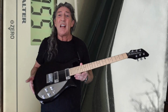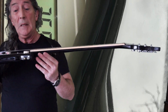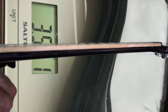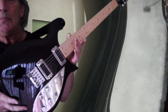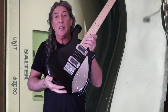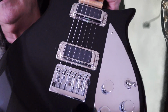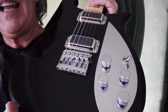I haven't touched the setup on this. All I've done is put new strings on it, and it's at below a mil at the 12th, there's no choking, there's no buzzing, it's perfect in absolutely every way. The humbuckers are way better than they should be. They look a little bit like P100s, or mini buckers size. So two tones, two volumes, all in sensible areas.